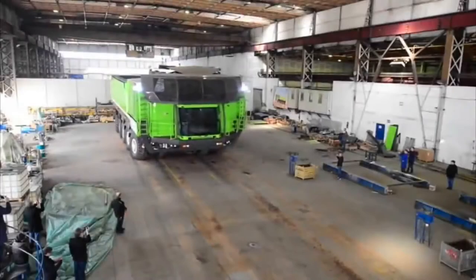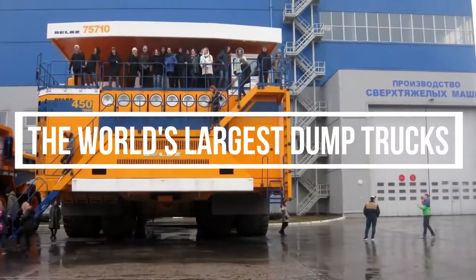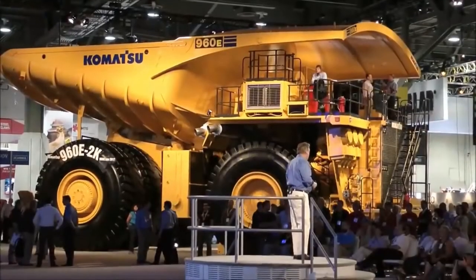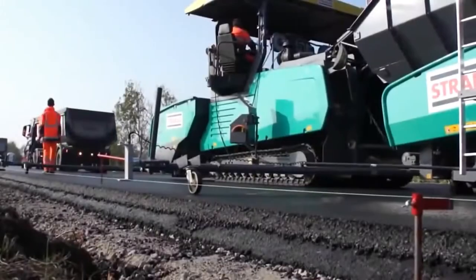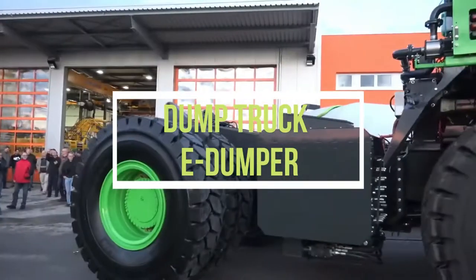Over time, humanity wants to extract more and more. Accordingly, I need a machine with a higher load capacity. So let's look at the top 10 largest dump trucks in the world, with the highest carrying capacity. The e-dumper is one of the biggest trucks in the world.